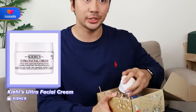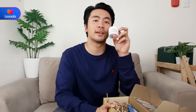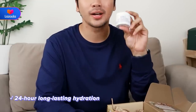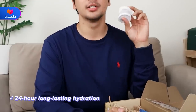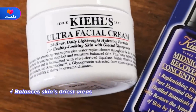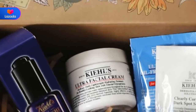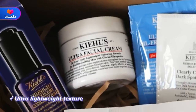So many stuff. First one is the Kiehl's Ultra Facial Cream from Kiehl's on Lazmall, of course. So this is Kiehl's actually number one best-selling facial cream that they have. Because it provides 24 hours long-lasting hydration for soft, smooth, and healthy-looking skin. It balances even skin's driest areas with 2.3 times more moisture. It absorbs into skin easily with an ultra-lightweight texture. It provides ultra hydration for all your skin's needs.